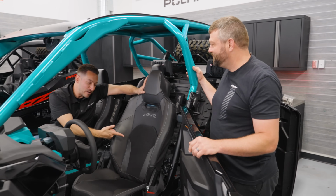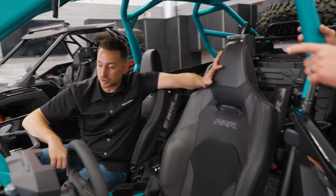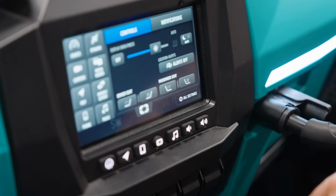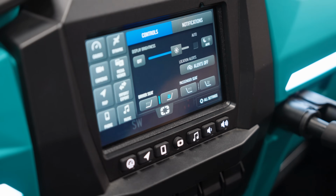Yeah. That was a great way to show it, Pat. You could see that airflow coming through. Let me show you how you control it here on the Ride Command screen. So really cool interface. You just hit the menu button there. You can see right here, driver seat. You press the vent and you're probably starting to hear it now.